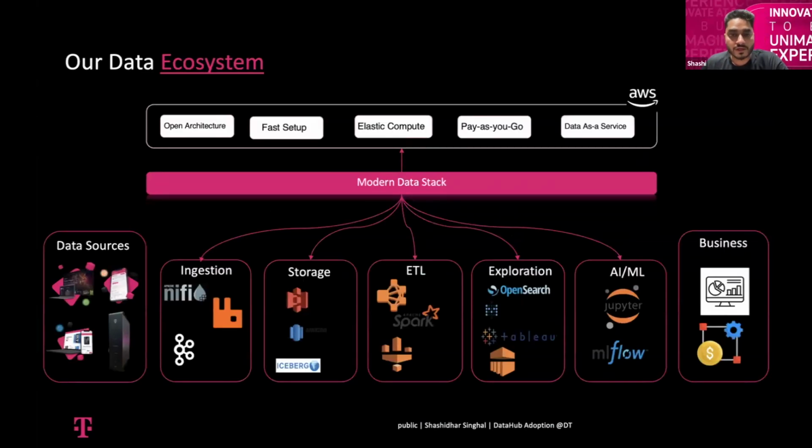Moving on, maybe one level deeper into the stack which we have today. We started with the thought that we'll have an open architecture. We need to have a fast setup approach. We need to have elastic computes in our ecosystem. We need to have data as a service, right? If I think about these components, they build up the important elements of our MDS stack, the modern data stack. And this is where we opted for AWS as a cloud hyperscaler.